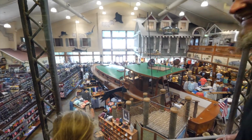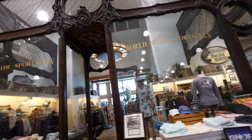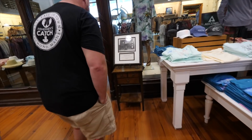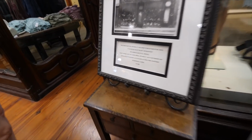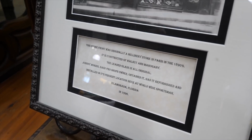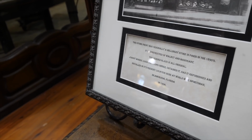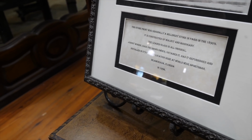Oh, so cool. Whoa. That is crazy. So ornate. It's originally a millinery store. What the heck is a millinery store? You seriously don't know? It looks like hats.